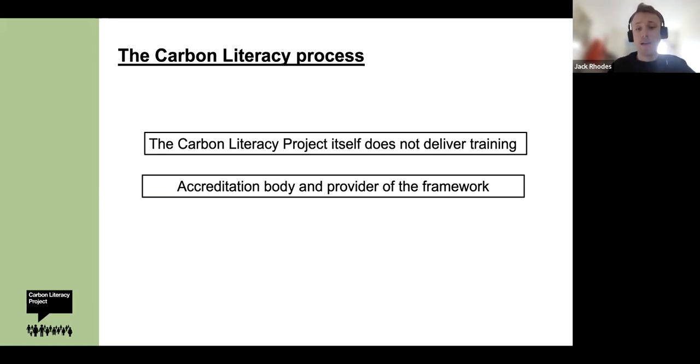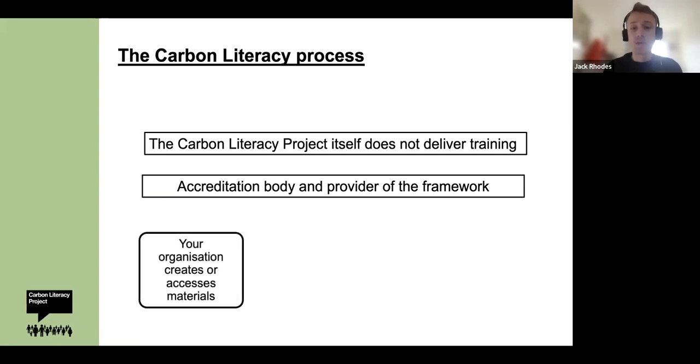So how can an organization get involved if we don't provide the training? Usually, an organization will develop their own carbon literacy course. This course will be tailored to a specific organization's audience. This might be their staff, for some organizations it's stakeholders and trustees, and sometimes it's community members. It will be sector specific as well, and maybe even geographically specific.